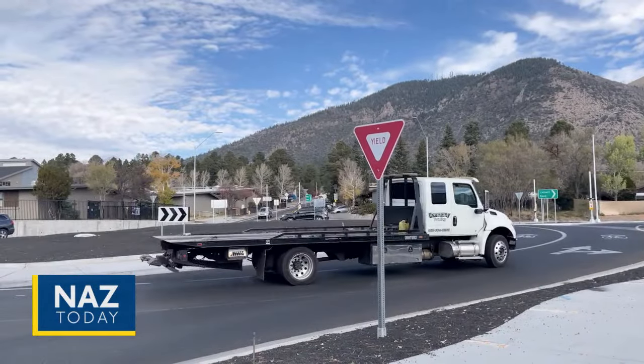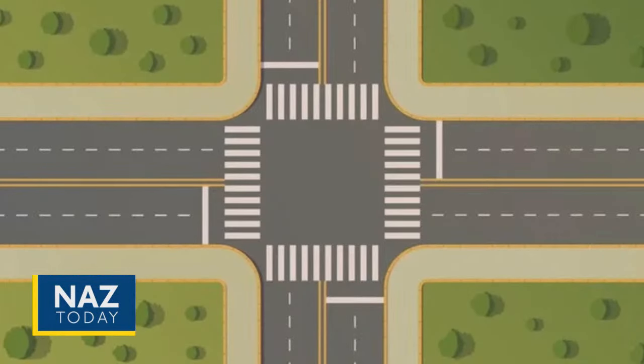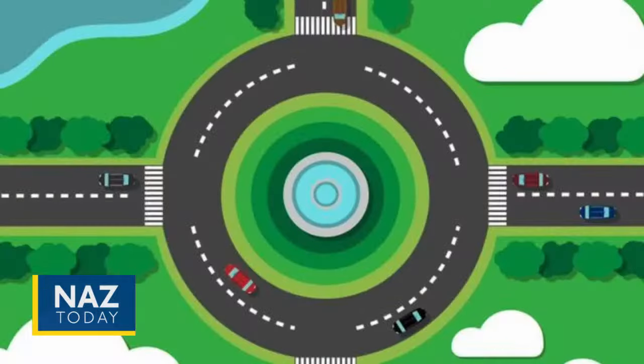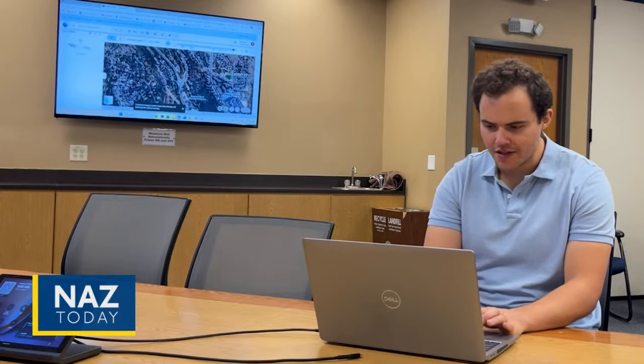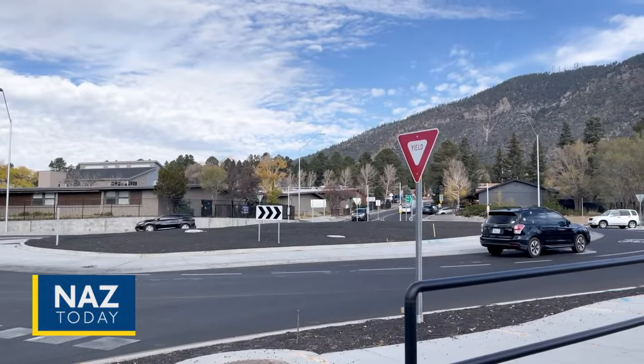And for some intersections, that decision comes down to crash data. A typical signalized intersection has 32 conflict points, while a modern roundabout has about 8. Some of the roundabouts in town, like Turquoise Schweitzer and also the Four-Seater Lockett roundabout, were chosen because they had a history of severe crashes.